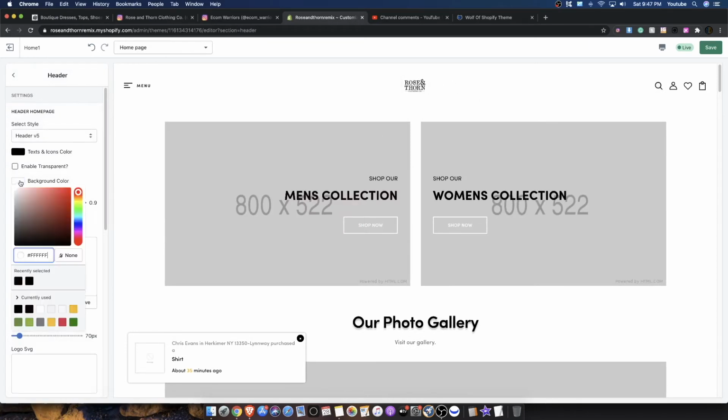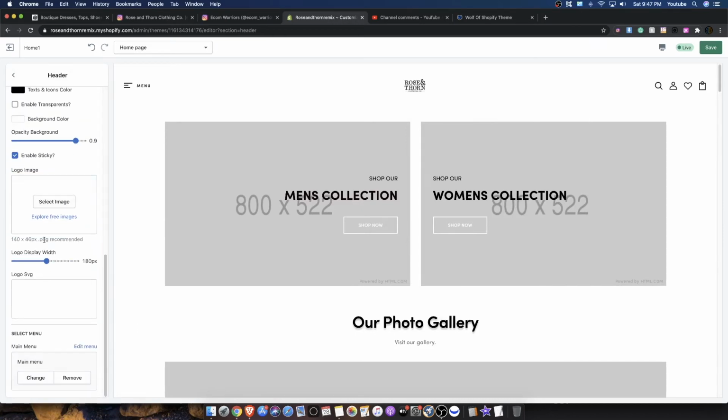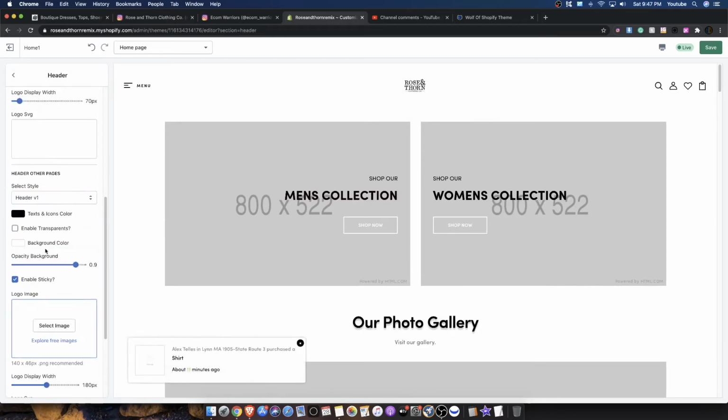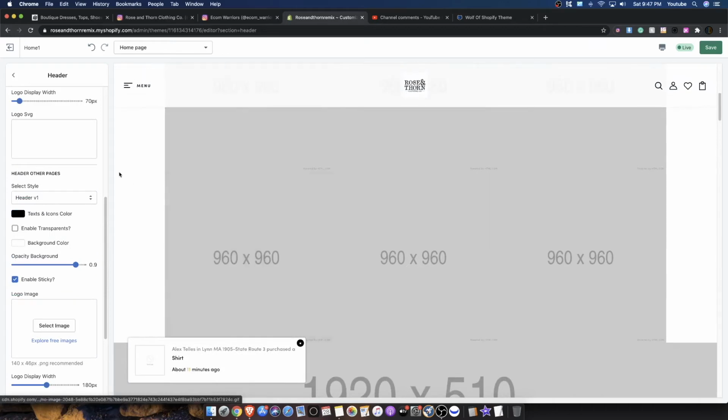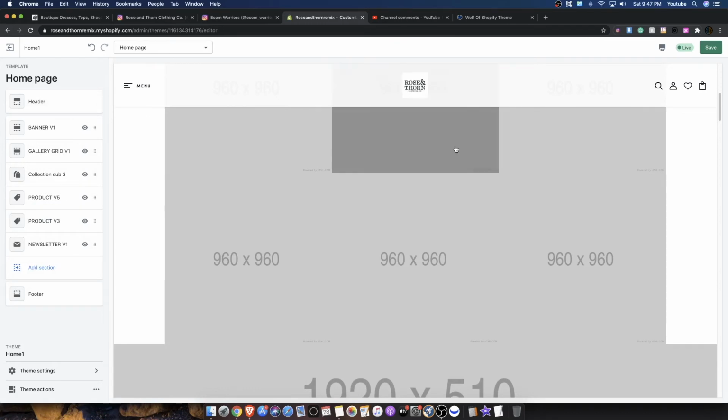In my case, we're going to hit background color of white for the headers. So let's go back here, and we could choose to make it a sticky header. In this case, it probably already is, so we're not going to worry about that until a little bit later.